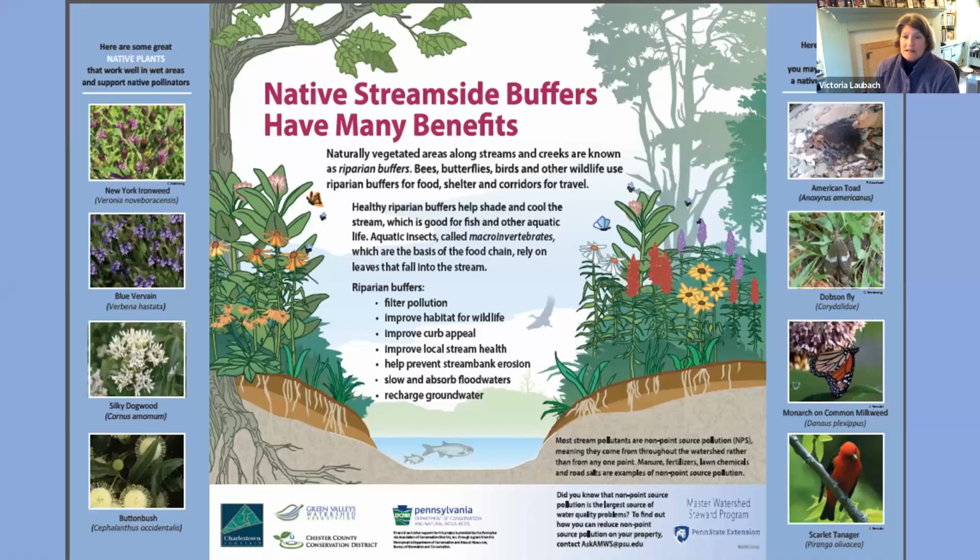The EAC also worked with the Chester County Coordinator of the Penn State Master Watershed Stewards Program to create educational signage, which is critical to let park users know why this work is being done. And of course, the sign was paid for by the Chester County Conservation District.